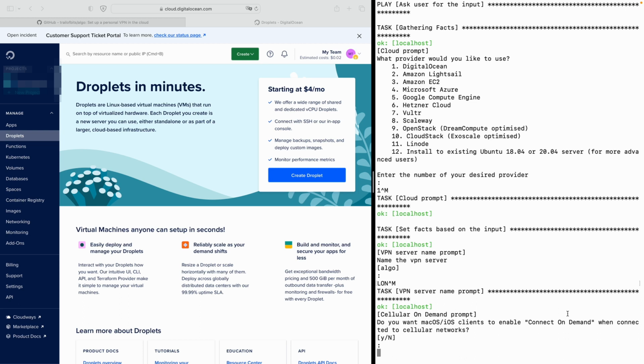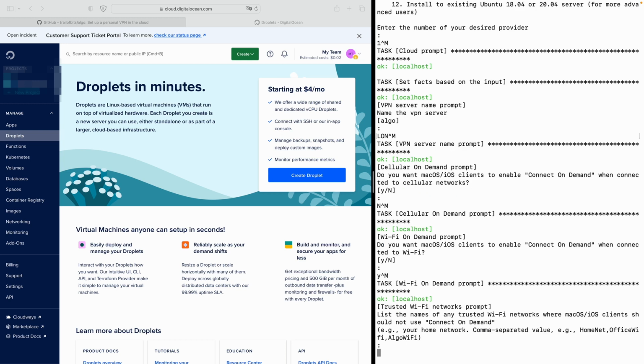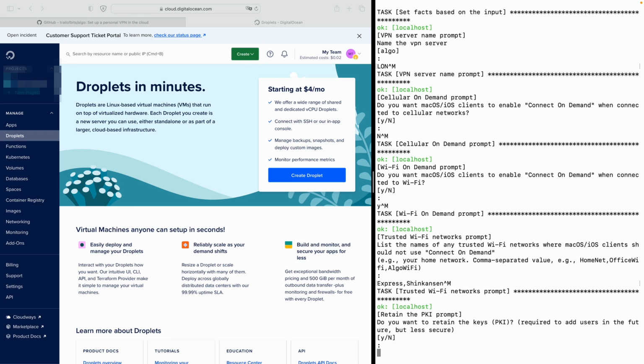There is something called the connect on demand feature with these VPNs. So let's say if you connect to a particular Wi-Fi or particular mobile network, then your VPN will automatically switch on to protect your data. So here for the cellular networks, I will choose no. I don't need to connect on demand. But on the Wi-Fi networks, I definitely need to turn on my VPN, so I will enter yes. You can omit some Wi-Fi names like your home Wi-Fi, and in that case it won't connect to the VPN automatically, but otherwise it will. Enter your Wi-Fi name there.